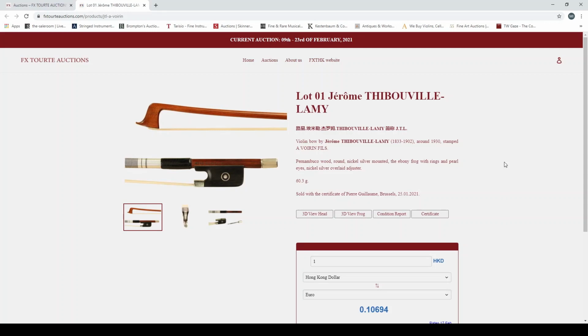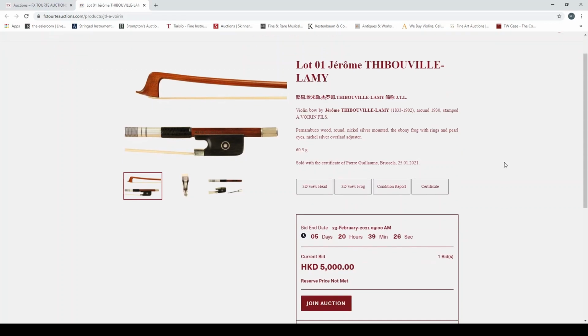Let's have a look at this. Around 1930, stamped A. Voren Fields, Pernambuco wood, round nickel silver mounted ebony frog with rings of pearl eyes, nickel silver overlaid adjuster, 60.3 grams, sold with certificate of Pierre Guillaume, Brussels. So let's have a look at what details we get here.